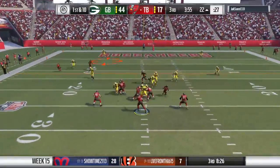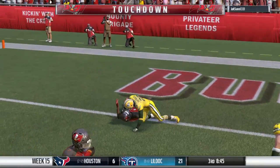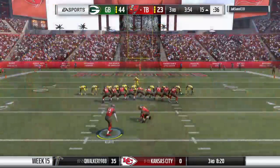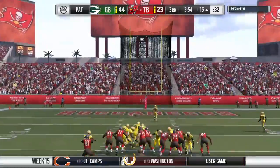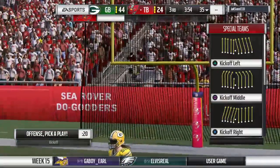I think you're exactly right. And he's into the end zone for a Tampa Bay touchdown. Their dangerous wide receiver with touchdown number 15 on the year and second of the game. And the Bucs are able to close the gap just a bit. And that'll make this a 19-point game.